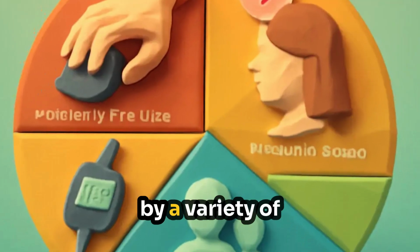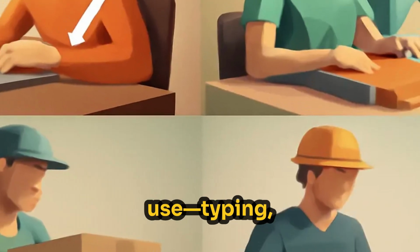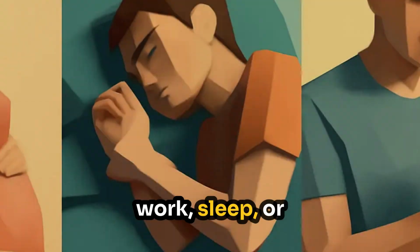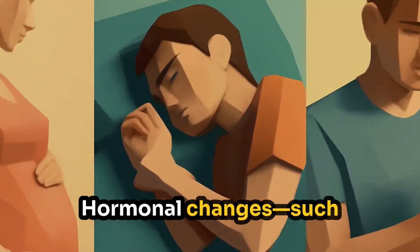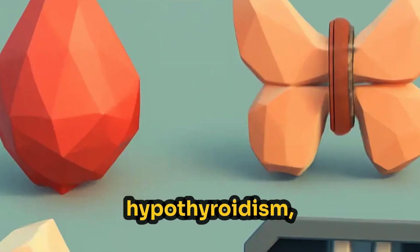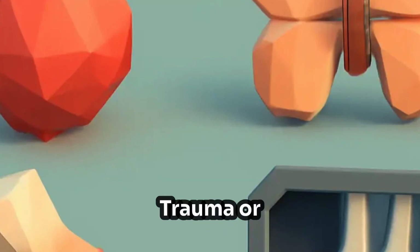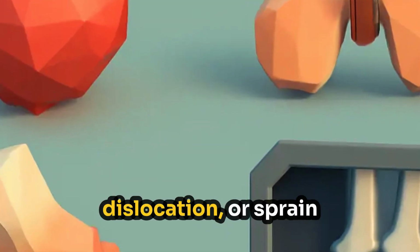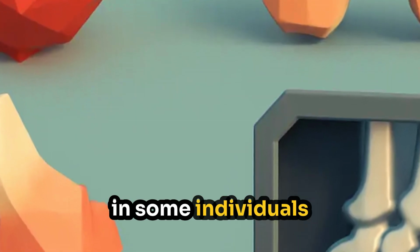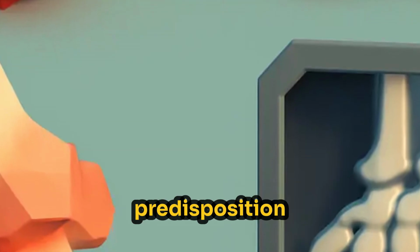CTS can be caused by a variety of factors, sometimes working together: repetitive hand use, typing, sewing, lifting, assembly line work; poor wrist posture during work, sleep, or repetitive motions; hormonal changes such as during pregnancy or menopause; medical conditions, diabetes, hypothyroidism, rheumatoid arthritis, kidney disease; trauma or injury, wrist fracture, dislocation, or sprain; anatomy, naturally smaller carpal tunnel in some individuals; obesity increases pressure in the tunnel; family history, genetic predisposition.